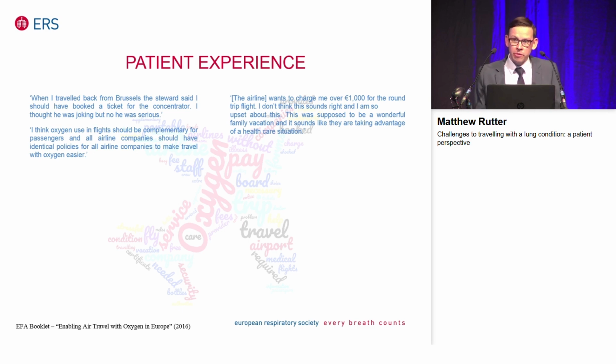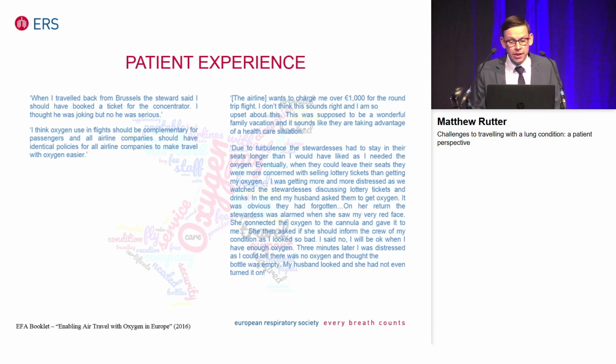Now we get into some of the even heavier stuff. "Due to the turbulence, the stewardesses had to stay in their seats longer than I would have liked, as I needed the oxygen. Eventually, when they could leave their seats, they were more concerned with selling lottery tickets than getting my oxygen. I was getting more and more distressed as we watched the stewardesses discussing lottery tickets and drinks. In the end, my husband asked them to get oxygen. It was obvious they had forgotten.